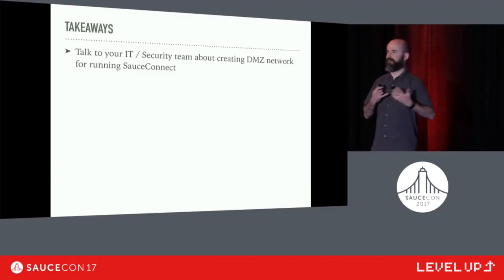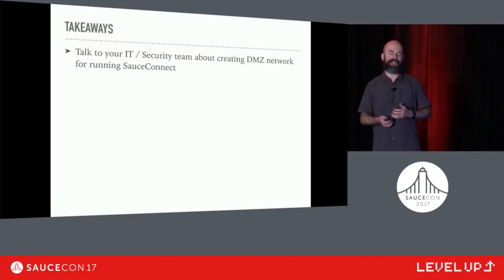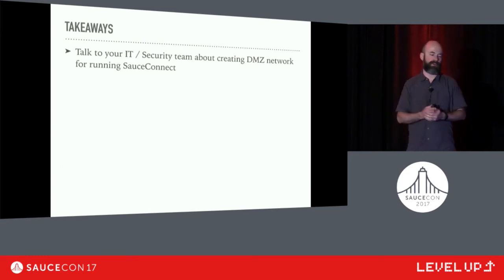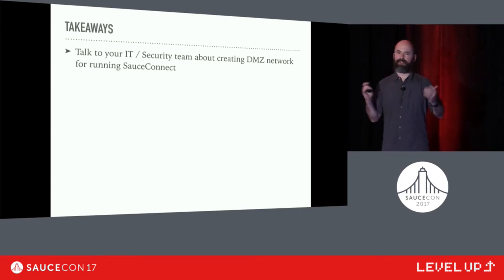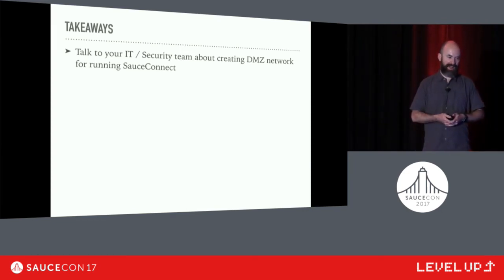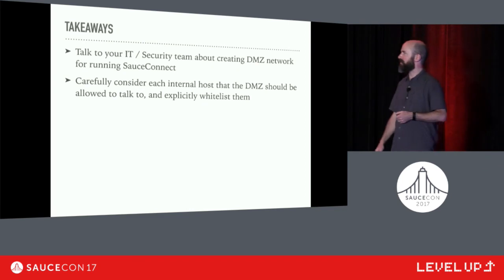So takeaways from this, please talk to your IT security team. If you don't have that, just talk amongst yourselves at your company about creating a DMZ network. It sounds complicated, but it's really just some extra firewall rules. It doesn't need to be complicated. Plan for the worst, right? Expect the worst, hope for the best. But yeah, don't let a hacker someday ruin your day.